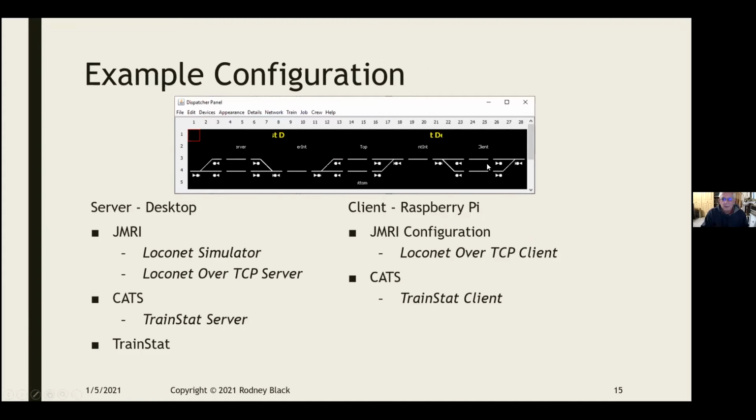To show you in my demonstration a little more, here's what I've got. Again, the track plan looks very similar to what we had earlier. This is what I started with. And what I did was split it into two pieces. In other words, I copied it twice. In one piece, I removed the left-hand side. In the other piece, I removed the right-hand side. And I'm going to run one version of CATS on my desktop, and the other version on the Raspberry Pi. Then I put these tracks on both of them. So this is the shared tracks.